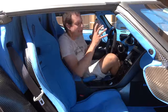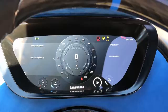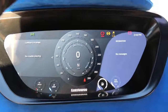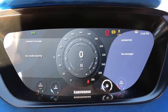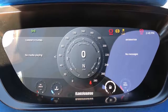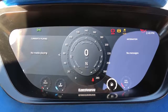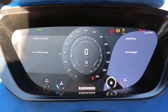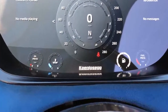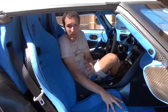Now, I want to start with the gauge cluster screen. This car doesn't have sort of traditional old school analog gauges. Instead, there is a screen in the middle, which is surprisingly high resolution. All the tech in this car is surprisingly modern. This screen includes a lot of things. Obviously, it includes a speedometer and a tachometer right in the middle. It also will show you if you have music playing. And also along the bottom, it shows you a few gauges, oil pressure, fuel pressure, how much fuel you have left, sort of the usual stuff. But that gauge cluster screen is a really high quality modern screen, especially for a car like this.